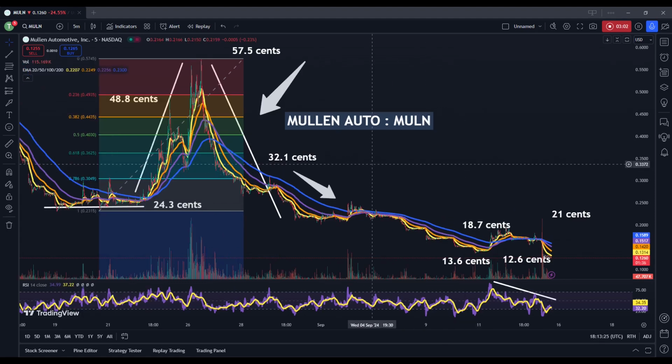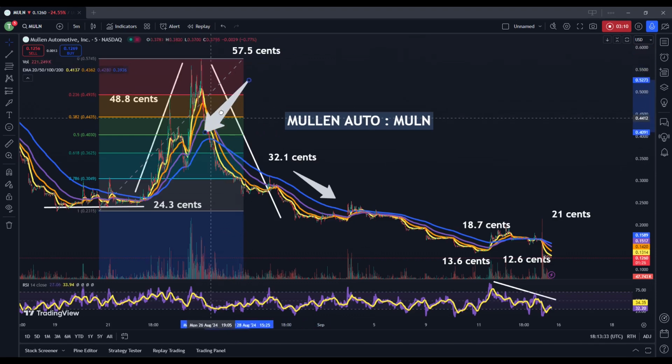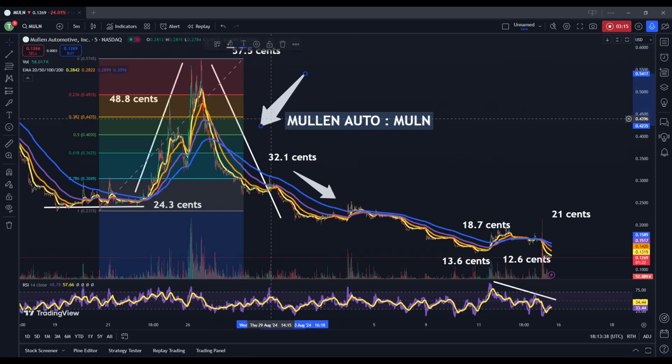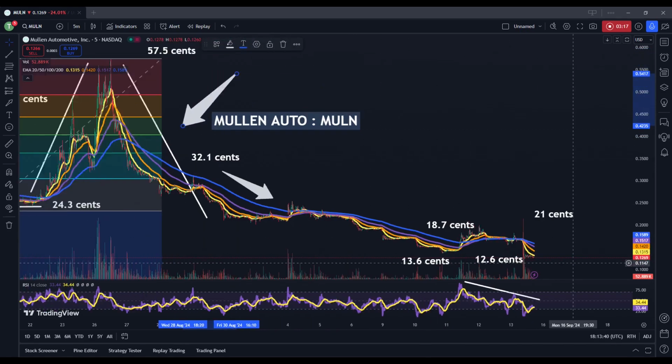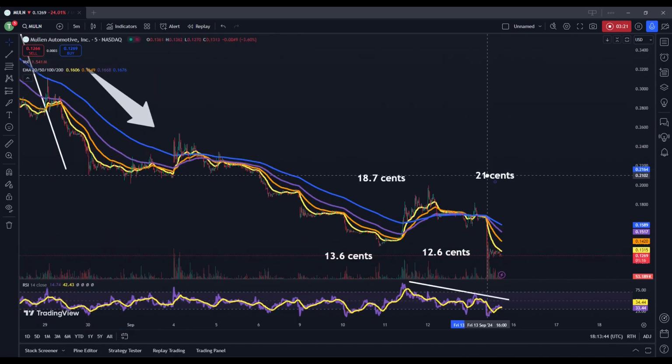Because as we can see here, there are many people that believed what they saw in these YouTube videos. They bought in at these wrong levels, possibly bought in around 50 cents or so, as share prices were moving higher here. And now those positions are in serious trouble because the near-term low now comes in at roughly 12.6 cents. So this is a very significant price movement here to the downside.